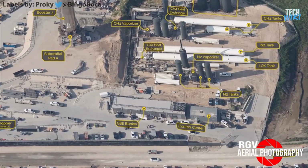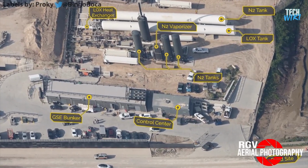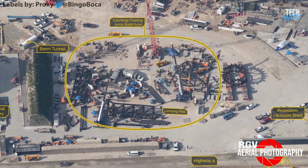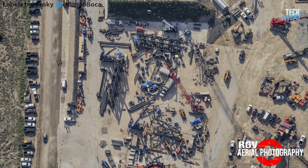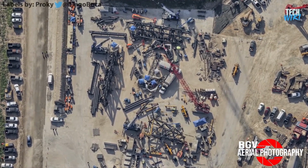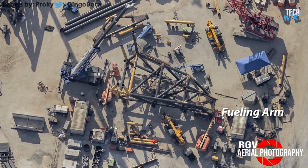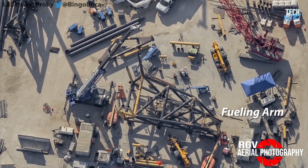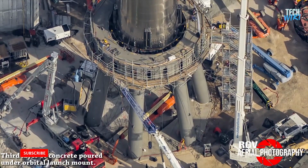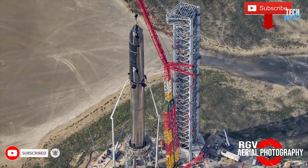Besides, you will find some horizontal tanks storing LOX, N2, and CH4. Exactly in the middle, you will find the orbital launch table in front of the booster and the Starhopper. Then on the left side from the camera view, this area is used for building catching and fueling arms. In front of the fuel farm, which has most of the tanks to store fuel and water needed for the next flight. All of these areas are serving the launching area, which has two main components right now: the orbital launch pad and the vertical integration tower, built using this huge crane.